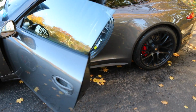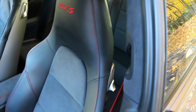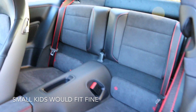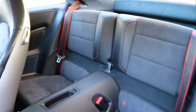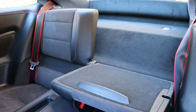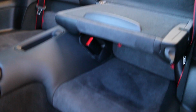In addition to that front trunk space, there is space behind the seats. This is technically a 4-seat car, but humans can't really fit behind the front seats. But it's perfect for more storage space back here for things you need on the road trip. I fold the top half of these seats down, and then you can fold both of those seat backs down, and you have a nice wide shelf to place suits or other bags and that sort of thing.